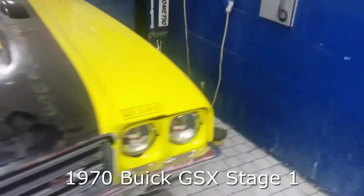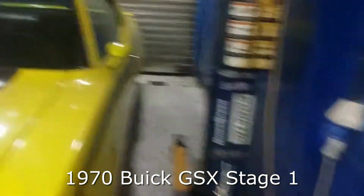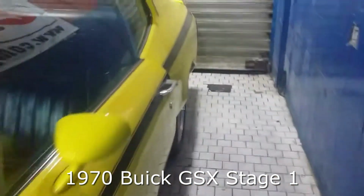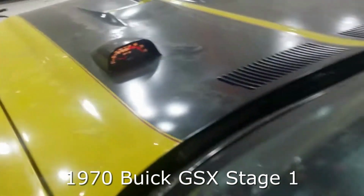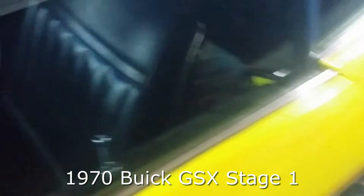The GSX had a tough stance, wide body, and plenty of attitude. It shocked people who underestimated Buick as a performance brand. The car was capable of mid-13-second quarter miles, rivaling Hemis and LS6 Chevelles.